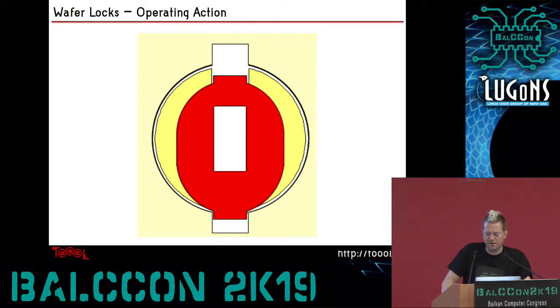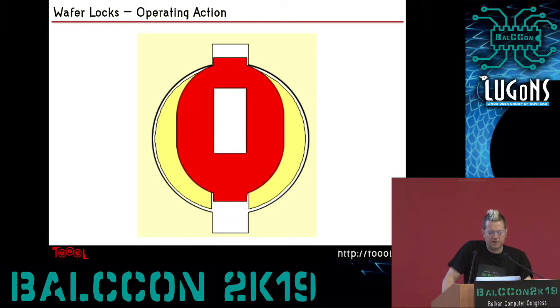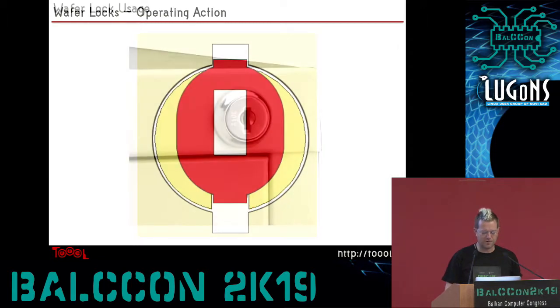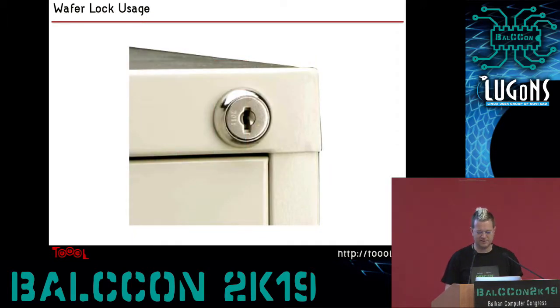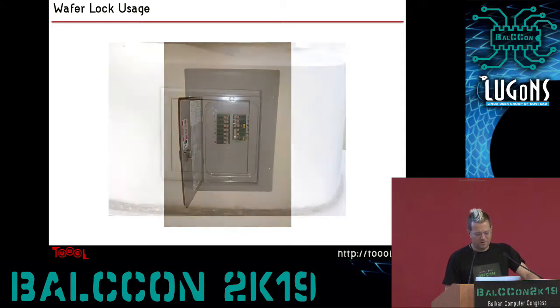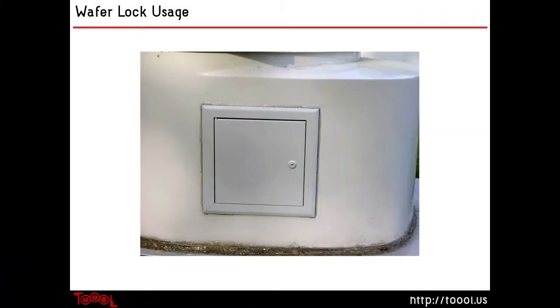So this is just an easy and cheap way to make locks. You don't need two pins per stack. You don't need springs. You can make these locks very, very inexpensively. And so that's why you find them on filing cabinets, on electrical panels, stuff that is not necessarily high security.